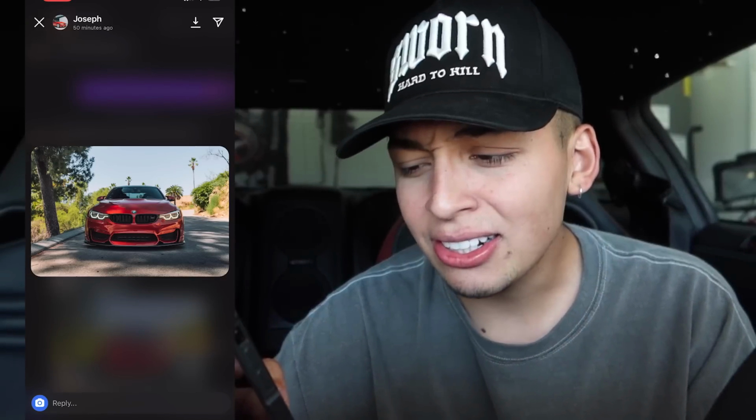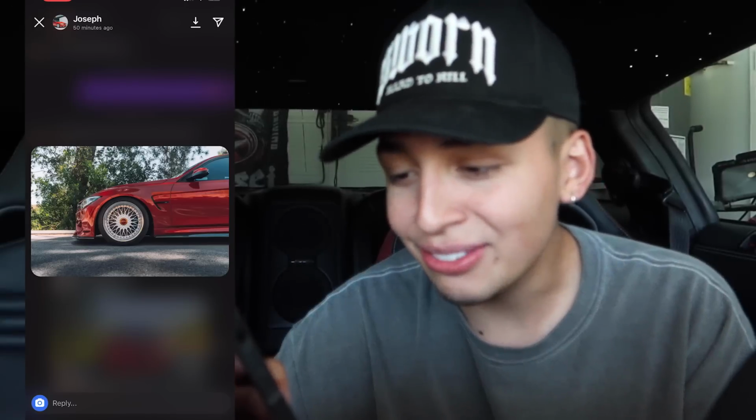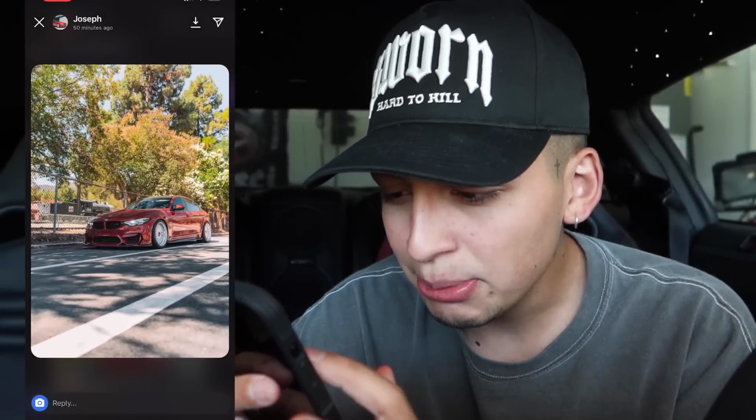I don't know, I think it's called the Shakir Orange. It's more orange than red, but look at this. BBS wheels. Oh my god, dude. I don't know what front lip this is, but I kind of like those little canard wide body things. This looks kind of cool. And yeah, this is exactly something that I would build, guys.